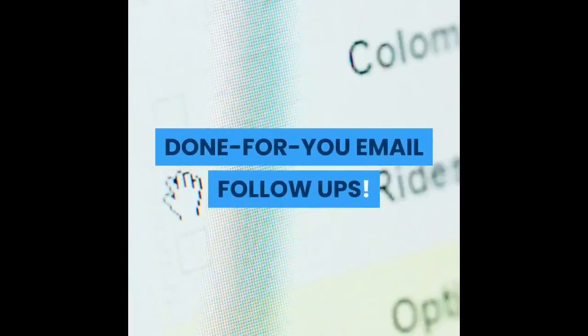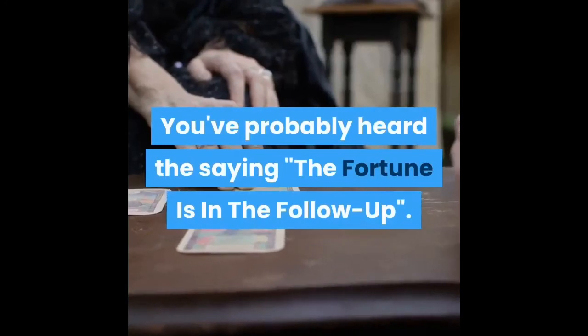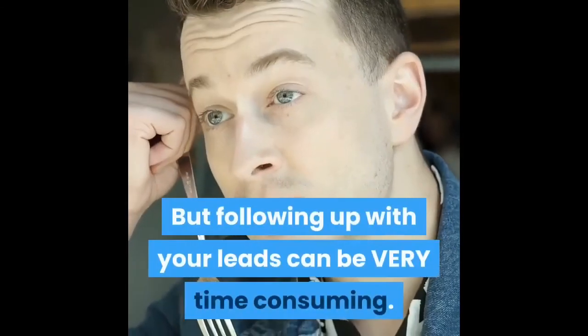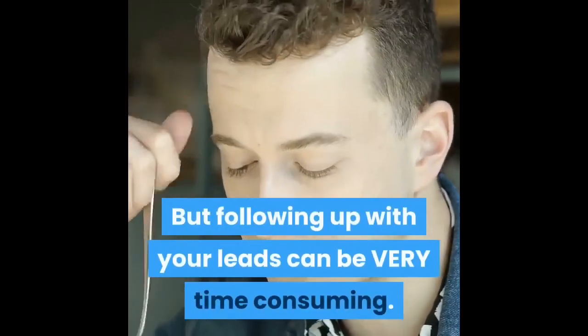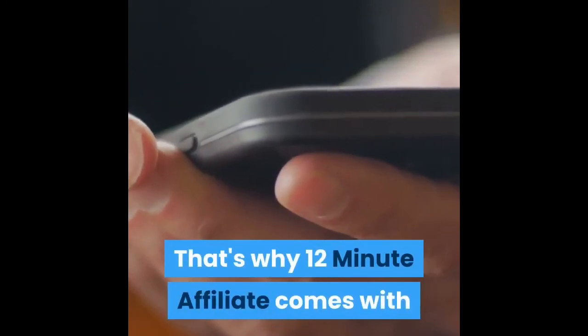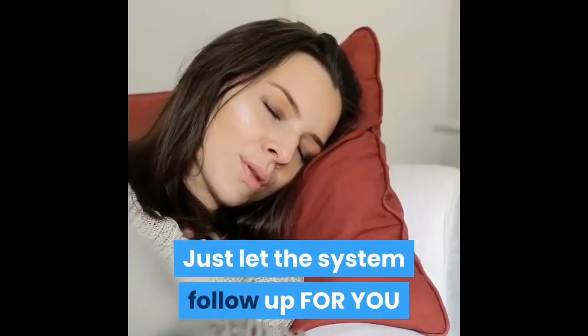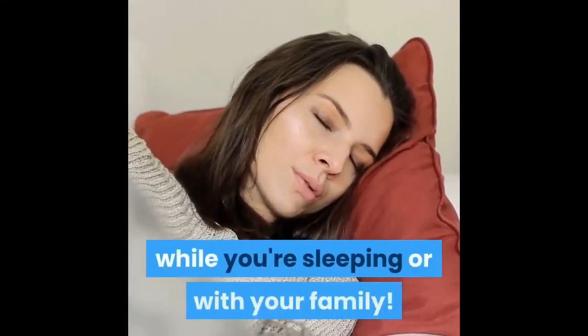Done for you email follow-ups. You've probably heard the saying, the fortune is in the follow-up. Well, if you have, you know it's 100% true. But following up with your leads can be very time-consuming. That's why 12-minute affiliate comes with months of follow-up emails built into the system. Just let the system follow up for you while you're sleeping or with your family.